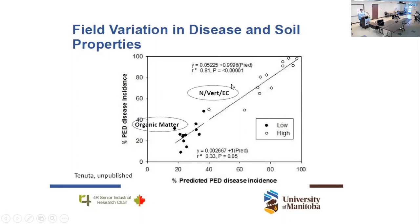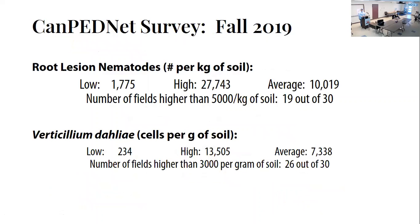Some of that may be that other critters in the soil help to outcompete the verticillium and the nematodes, and maybe even eat some of it. But also it could be that those high organic matter soils hold more moisture and are more resilient against moisture stress, which also exacerbates early dying.